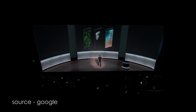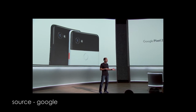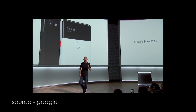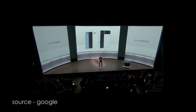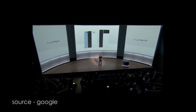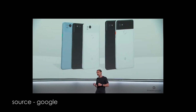The Pixel has 2700 milliamps of battery, but the Pixel 2 XL has 3520 milliamps of battery. Fingerprint sensor on the back, and the Pixel is priced at $649, and the Pixel 2 XL comes at $800. So those are the major features of the Pixel 2 and the Pixel 2 XL. This is my thoughts and analysis of the Pixel 2 and the Pixel 2 XL.